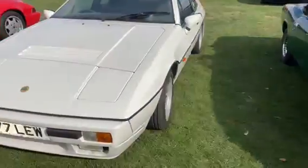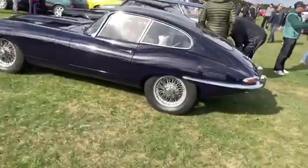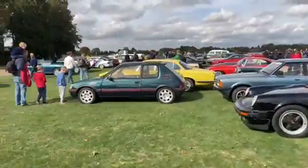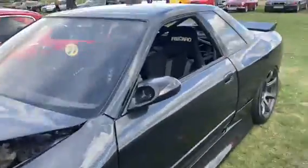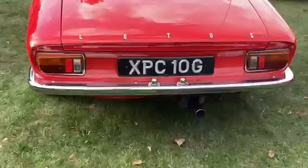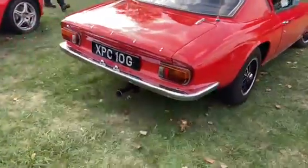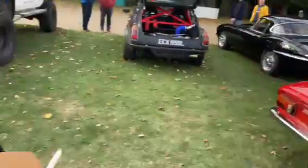Jensen. Lotus Esprit. Porsche 911. And a Peugeot 205 GT. This is cool. I think it's an S15. S15 or is it Skyline? Oh, Lotus is moving. Okay, now I'm going to have a look at this.